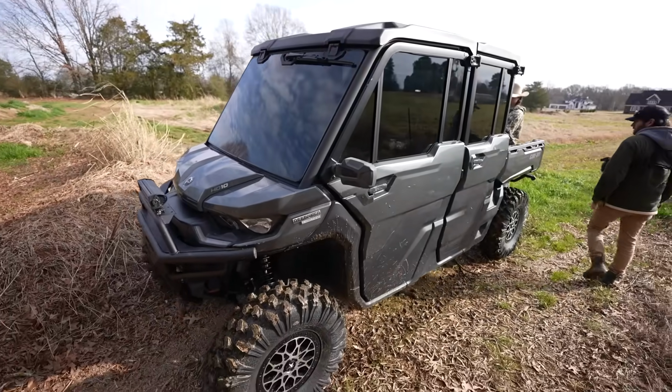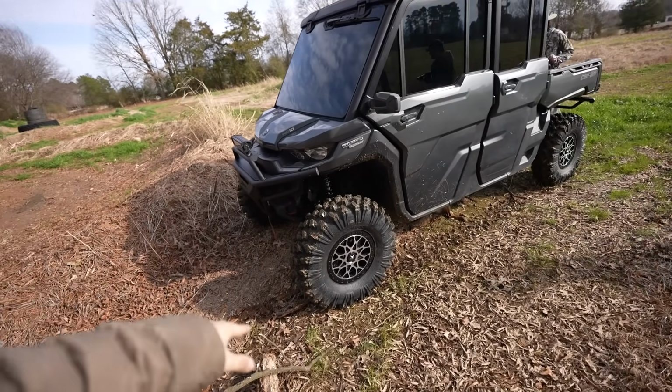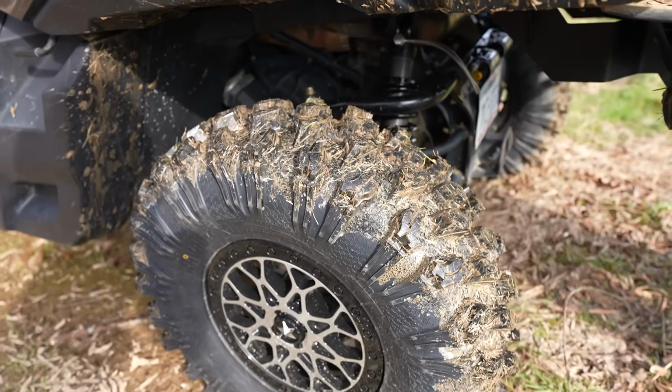Well, guys, we got the Defender. She is looking sexy. Up on the ZBROZ lift, the MSA wheels, the Moto Ravage tires, looking good. Those lugs on those tires are insane.